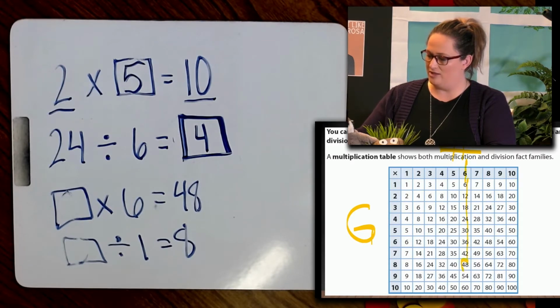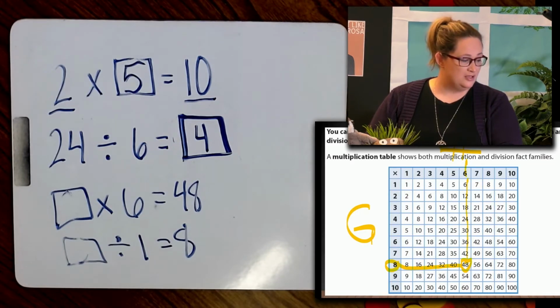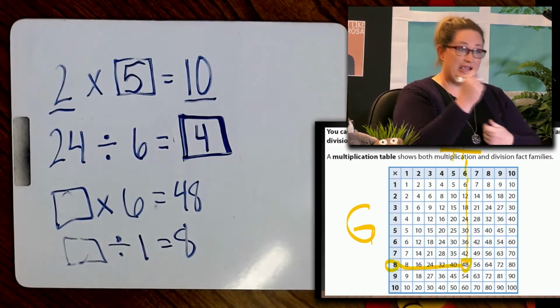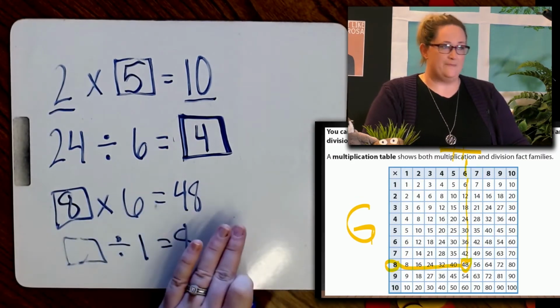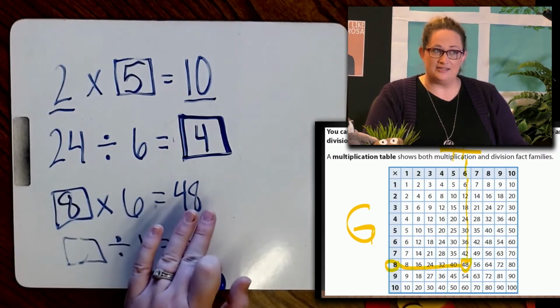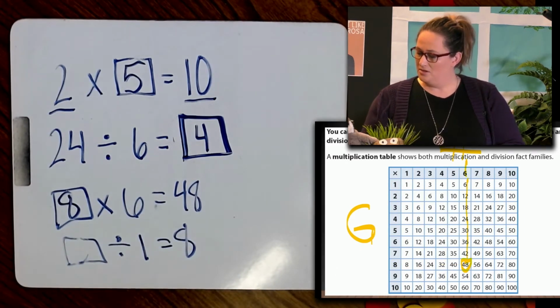Oh, stop, there's 48. So then what do I do? Well, I go over to the left to see how many groups. And we have 8 groups. So 8 times 6 equals 48. 8 groups of 6 is 48. Awesome. I'm just going to erase this part.